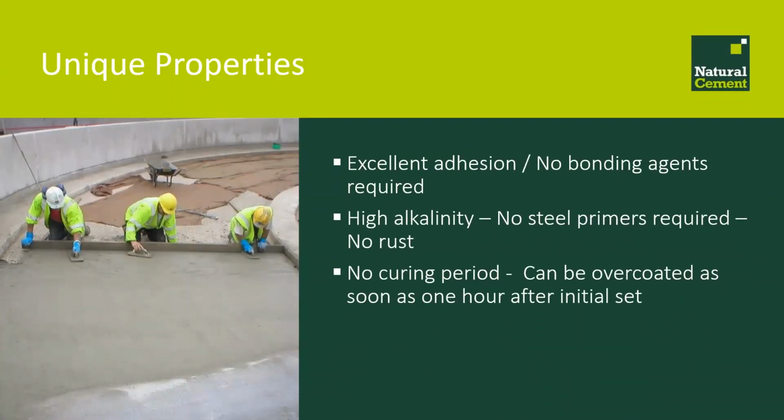A few more properties. So the cement itself has excellent adhesion, so it'll bond to pretty much anything as long as you've got a nice rough surface to give it a mechanical key to adhere to. In terms of preparation, usually we recommend just using water and dampening it down before application.